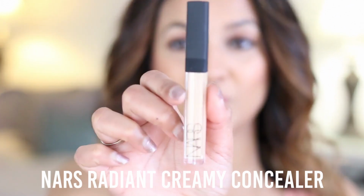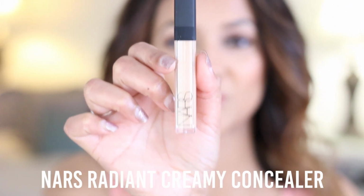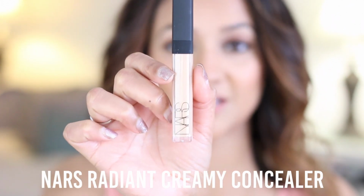So now the first step is done, and if you wanted to, you could stop here. I mean, it is pretty covered. You don't have to go any further, but I like to highlight a little bit just to brighten the eyes a little bit more, and you just end up looking so incredibly refreshed. So what I like to do for the next step is take the NARS Radiant Creamy Concealer. This is a shade Custard. This is a couple of shades lighter than my own skin tone, and I really love this concealer, guys.